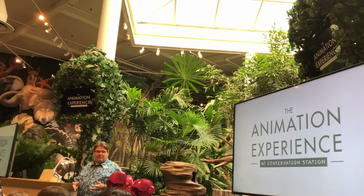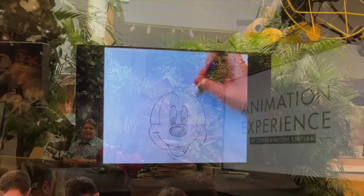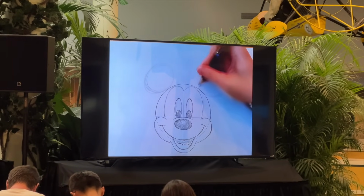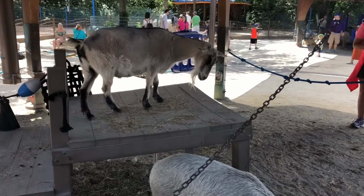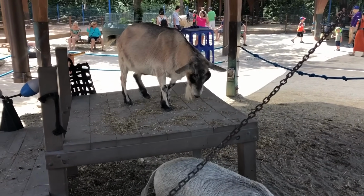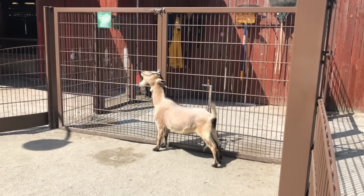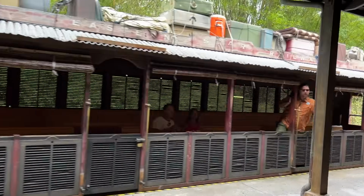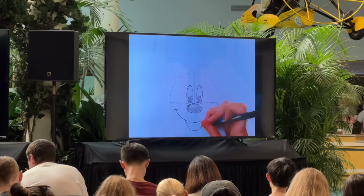The animation experience happens multiple times throughout the day over at the conservation station. You can find a full list of showtimes on the My Disney Experience app. But let me warn you, the conservation station is located at Rafiki's Planet Watch, and like I said, the only way to get there is by hopping aboard the Wildlife Express train, which is right next to Kilimanjaro Safaris in Africa. The train ride is 7 minutes one way, so be sure to give yourself plenty of time to get over to the show instead of trying to show up for a class at the last minute. Usually, we arrive at the train station about 30 minutes before showtime.